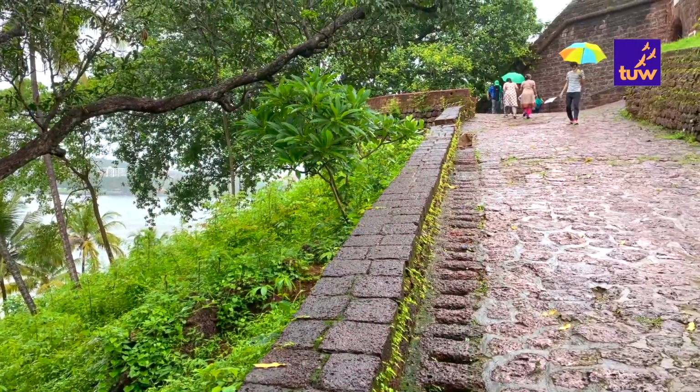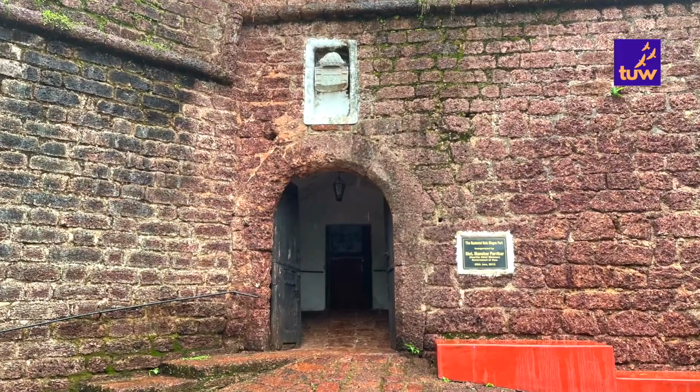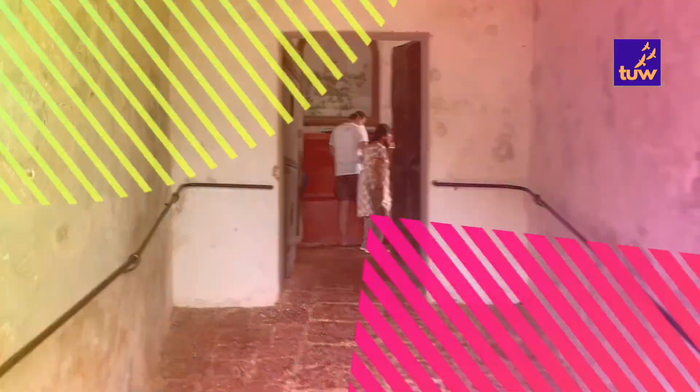This fort is about 400 years old and was constructed in the year 1551. Today, the fort falls under the ownership of the Goa government and is on the list of Goa's ancient monuments.